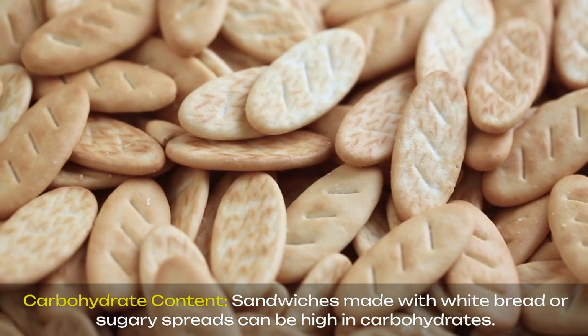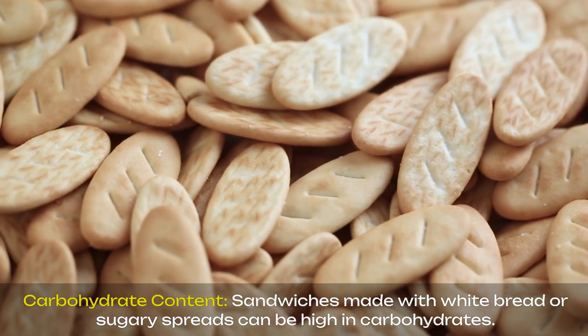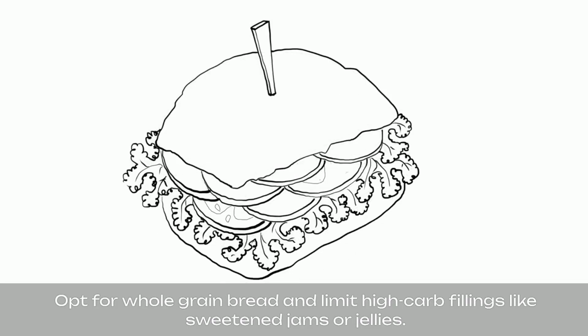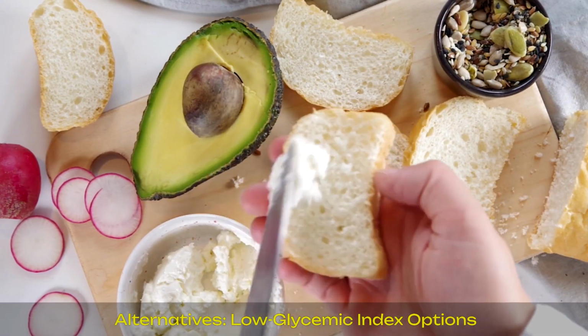Carbohydrate content. Sandwiches made with white bread or sugary spreads can be high in carbohydrates. Opt for whole grain bread and limit high-carb fillings like sweetened jams or jellies. Alternatives. Low glycemic index options.